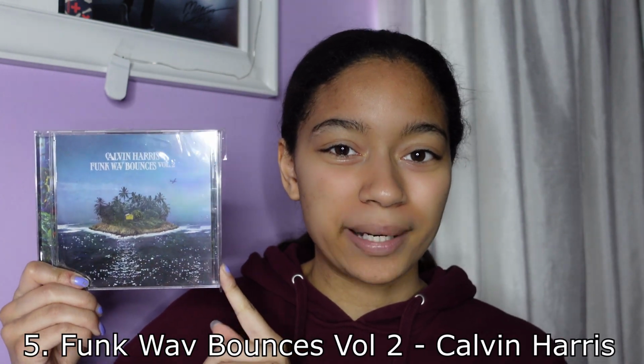So starting off at number 5, I have Funkwave Bounces Volume 2 by Calvin Harris. This I got from Calvin Harris's merch store when the pre-orders went up for his album Funkwave Bounces Volume 2. This came out in 2022, I think it was August 2022. This one specifically on Discogs is for the signed version. So this came with a signed art card.